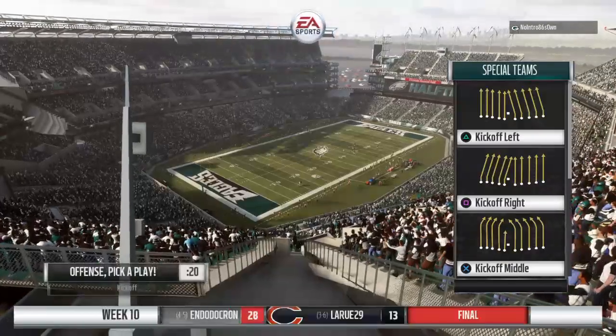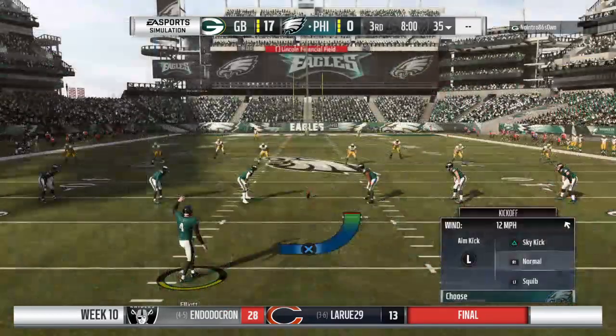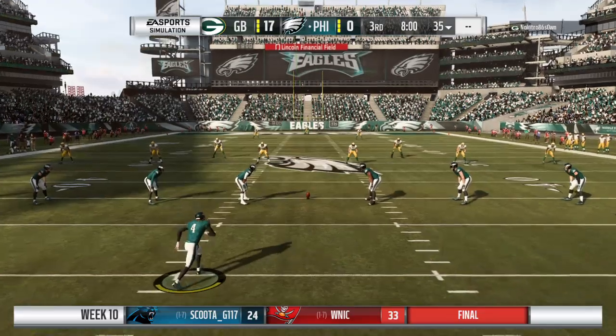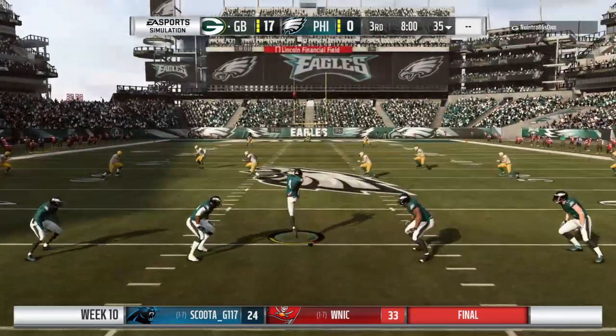Due to time constraints, we move you forward in today's broadcast to the beginning of the third quarter. So we've come to halftime here with the visiting Packers out on top.